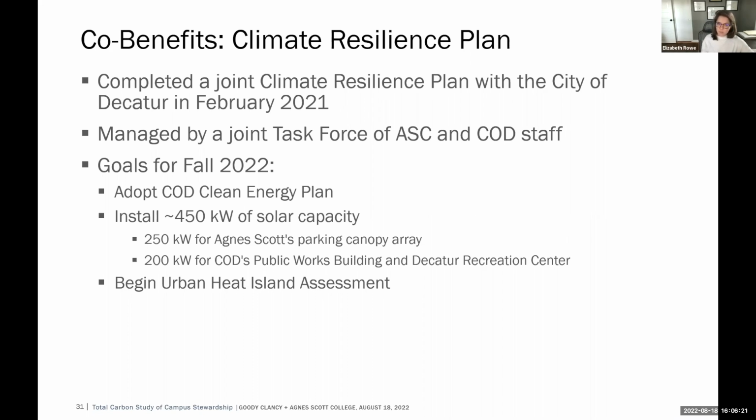So one of the goals for this fall is that between Agnes Scott and the city of Decatur, there's going to be roughly 450 kilowatts of solar installed, both on Agnes Scott's parking deck and then the city of Decatur at their Public Works and Recreation Center. And this is enabling us to have some very interesting conversations on emergency shelters and what we do during, in this case, periods of extreme heat, and what resources we have at Agnes Scott during those events versus what the city has.